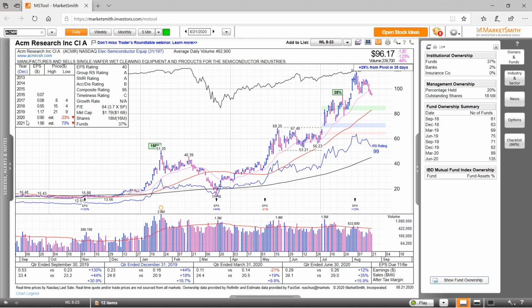And looking at the annual estimates, you can see in 2020 it's supposed to decrease 23%, but it's supposed to pick back up in 2021, up 73%, although the revisions are down. The EPS rating is a 40, the Group RS is an A, SMR rating is an A, accumulation distribution is a B, and the overall composite rating is a 95.